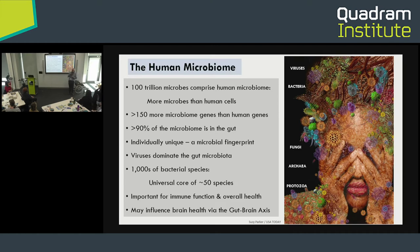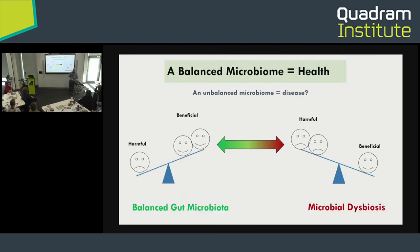Okay, so viruses, bacteria, fungi, archaea, which are very ancient bacteria, and protozoa. So they make up your microbiome. And this slide just illustrates, well, you can have a healthy microbiome, or you can have what's called a dysbiotic microbiome, which means they're altered populations, and that is associated with ill health. So the key question is, what influences the balance? What keeps you healthy, and what may tip the balance the other way to make you ill?